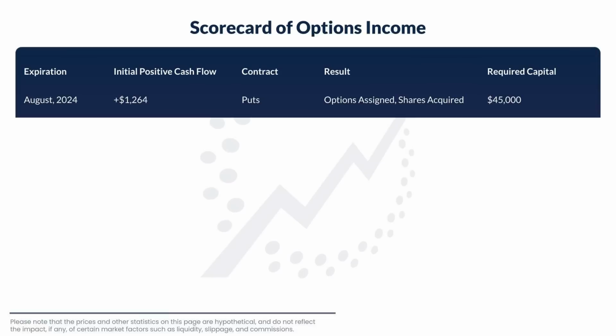We're going to be doing this every month for 6 months, so let's start keeping a scorecard of the cash flow that we've collected. As we mentioned before, we collected $1,264 for that August cash secured put transaction, and we were assigned those shares. And so we collected $1,264 in that first month.